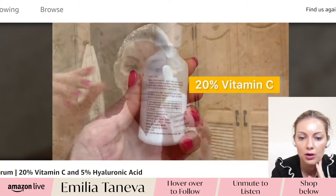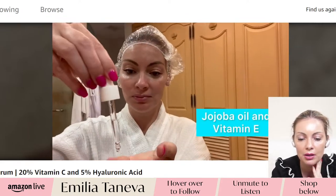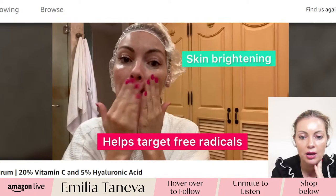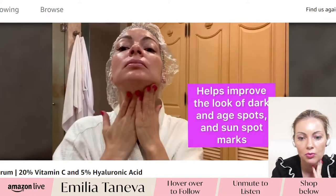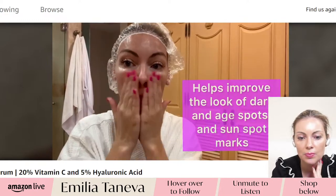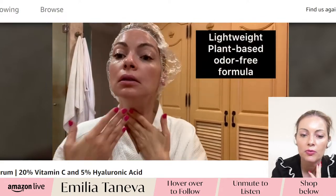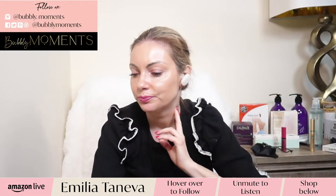A little more affordable, 100% natural ingredient. We also have jojoba oil and vitamin E. So that fights free radicals. It helps with skin brightening, improve the look of dark, age spots, sunspots, any marks that you might have, lightweight, odor-free formula. So something that you can also use overnight or before applying any moisturizer.